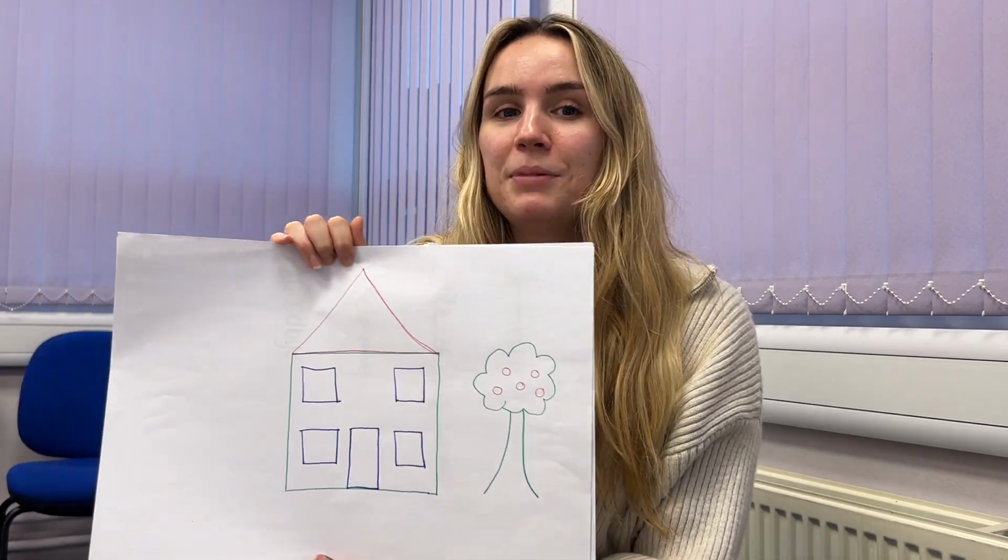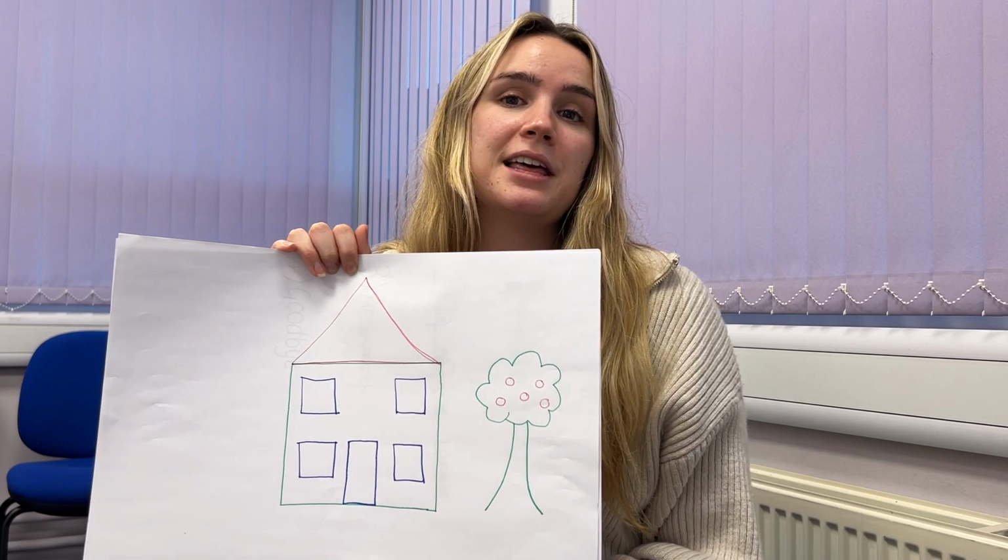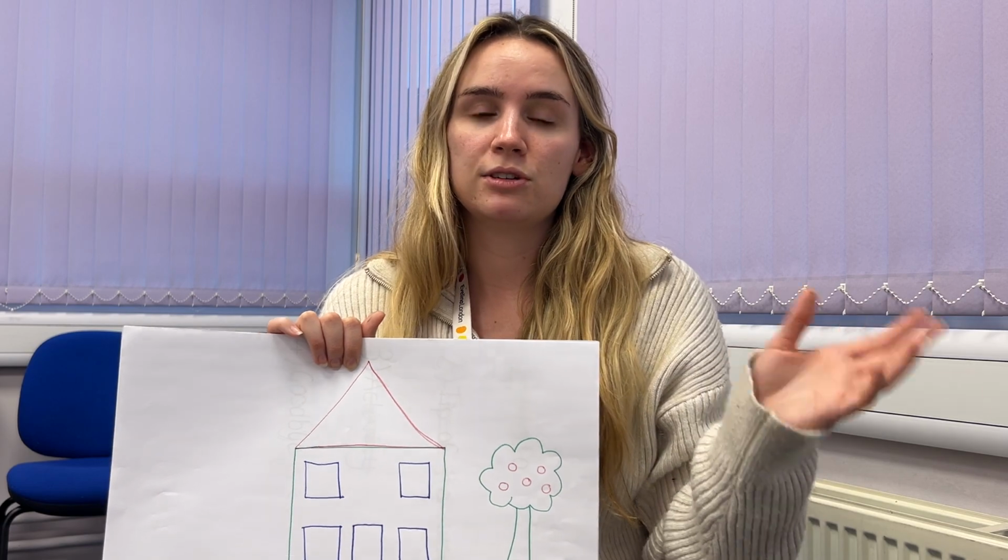Now remember, when playing barrier games, don't forget that you could also use our tip of the week. So you could get your child to repeat your instruction back to you. And you could also repeat your instructions. You don't have to only give it one at a time. If they ask you to repeat it, you can repeat it, and you can ask them to repeat it back to you. So this could help them to follow it, and also if you break your instructions down into smaller chunks, that will make it a little bit easier for them as well.